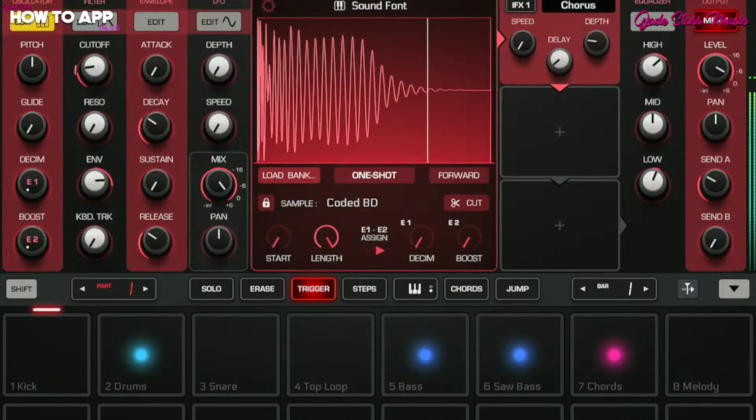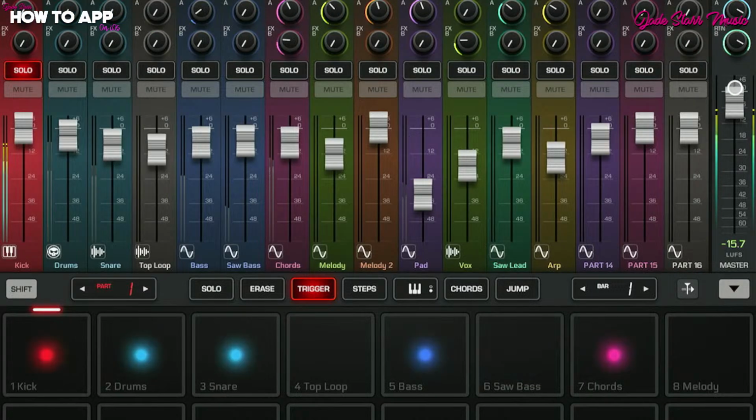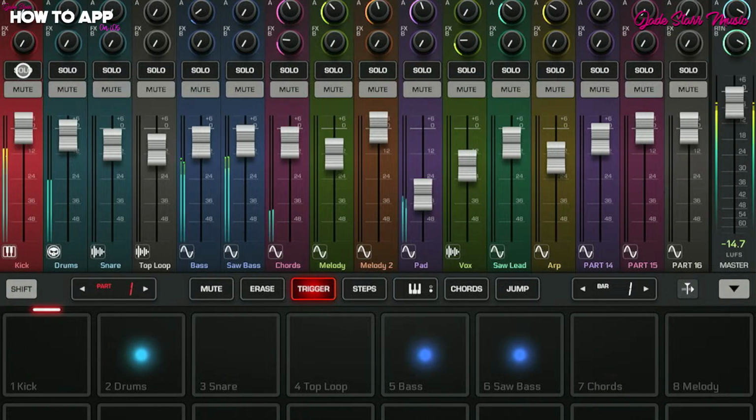All right, so let's come over here and turn these sends down. Then we've got effects buses. So we've got returns over here, or your master bus, you've got master buses here. And you've got effects A and B for your returns, and your overall master. Let's bring everything back in.